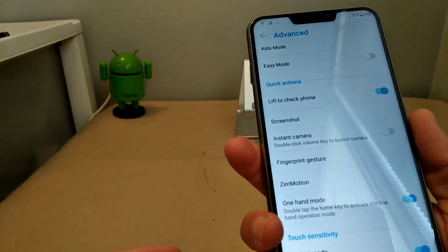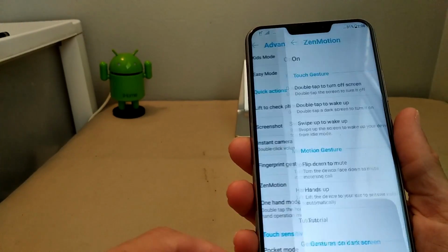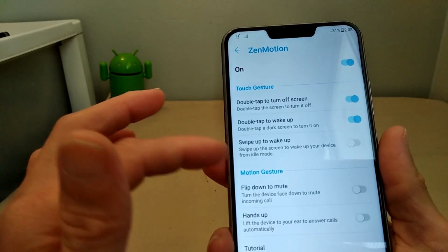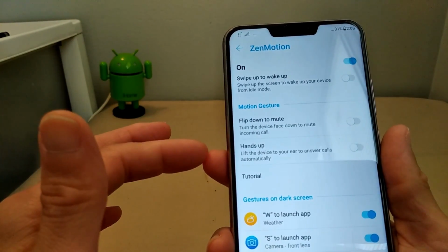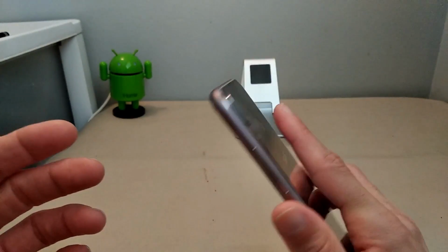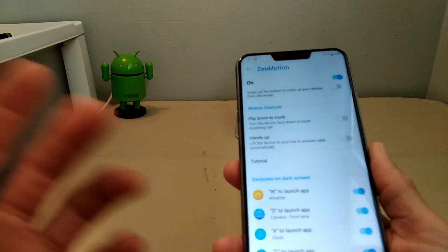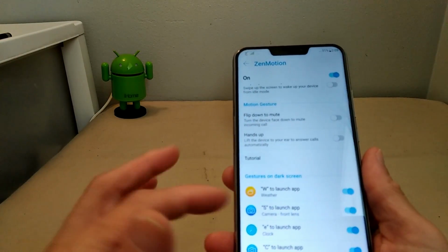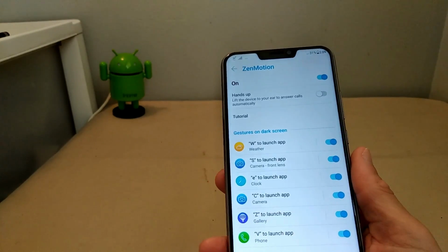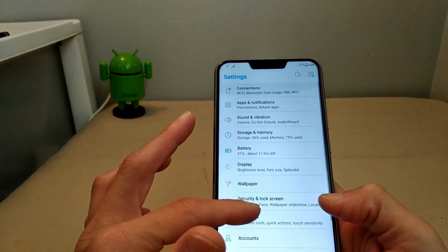We do have the fingerprint gesture where you slide down on the fingerprint to bring down the notification shade and check any kind of notifications that you may have. Zen Motion. This is where you go to check on double tap the screen to turn it on or off, swipe up to wake up the device, flip down to mute the phone if it's ringing, hands up, lift the device to your ear to answer the call if you don't want to touch anything. You also have fingerprint answering, where when the phone is ringing, you can scan your fingerprint to answer the call, and the phone will not answer unless your fingerprint has been scanned. And then we also have the gestures where you can draw letters on the screen to open up different applications and perform different functions as well. So you've got tons of different things to choose from on this particular device.